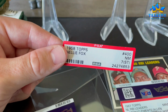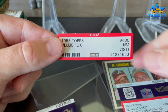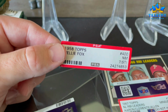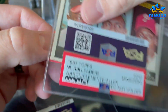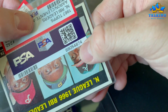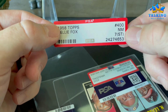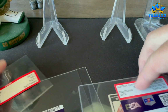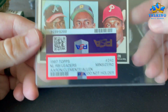PSA is not catching all the trimmed cards. Back in the day, this is a slightly older slab, as you can see, 2427. Now we're in like the eights. Or well, here it is, 88054. So yeah, PSA, they're not catching all the trimmed cards, guys. So anyways, that's a bummer. Enough about that.